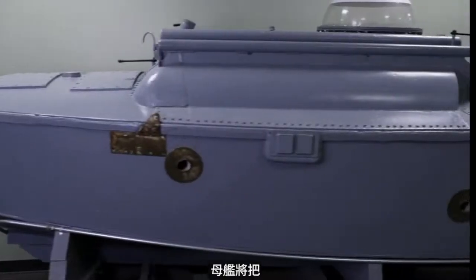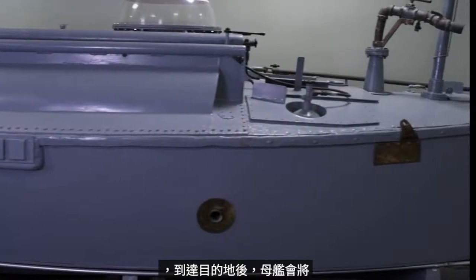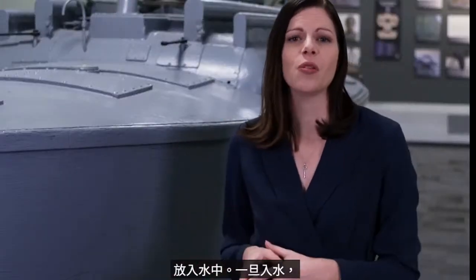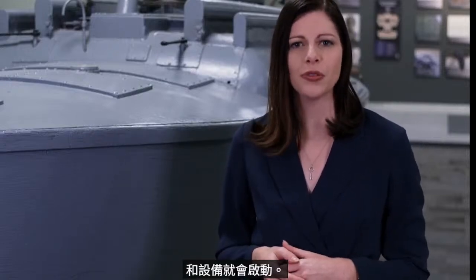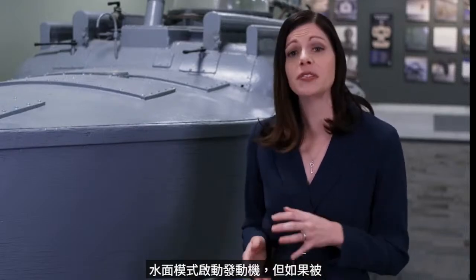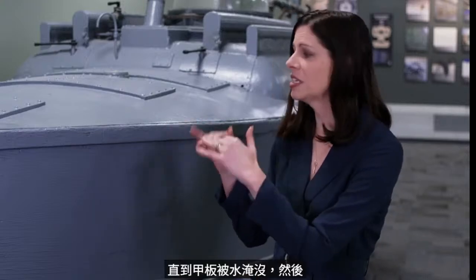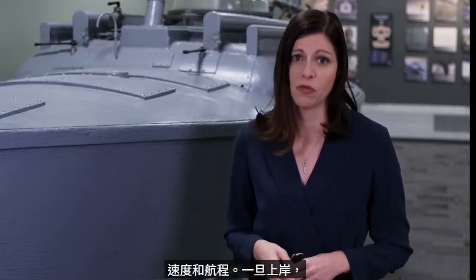The mothership would take the semi-submersible within 50 miles of its objective. Once there, it would actually lower the skiff, which is what this boat is called, into the water. Once in the water, the operator, 1 or 2 officers, and equipment would motor off. If the risk of detection was low, the operator would motor off in a surface mode. But if the risk of detection was high, the operator would actually sink part of the ship until its deck was awash, and they would take off in a semi-submerged mode. But this greatly decreased its speed and range.